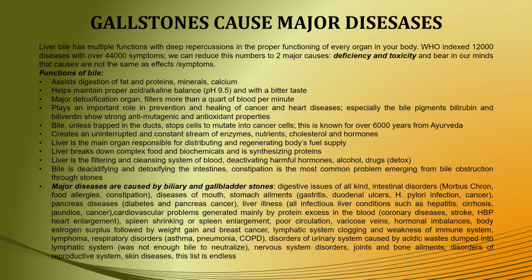The bile also, unless trapped in the ducts, stops cells from mutating into cancer cells, and this is known for over 6,000 years from Ayurveda medicine. It creates also an uninterrupted and constant stream of enzymes, nutrients, cholesterol, and hormones. The liver is also the main organ responsible for distributing and regenerating your body's fuel supply. It breaks down complex food and biochemicals and is synthesizing proteins.